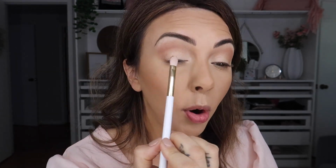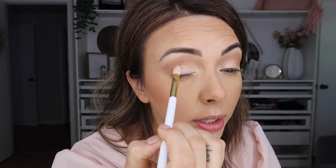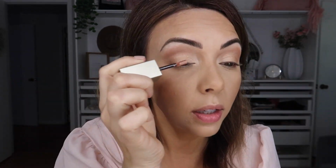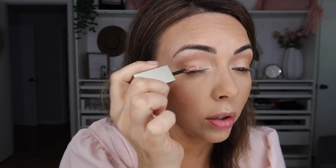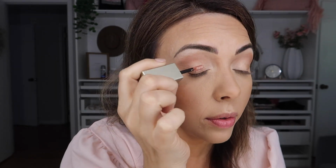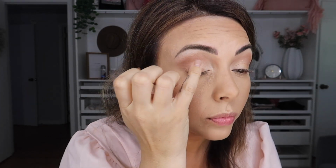Okay, so next we're going to take this on the inner part of the eye. I just want to get some glitter action happening here. That's really cute. And I'm going to go in with a little bit of the rose metal in the Stila Liquid Shadow. And now I'm going to go over that glitter a little bit and just add a little extra flare. Pat it with my finger. That is so cute. Do you see that glitter?